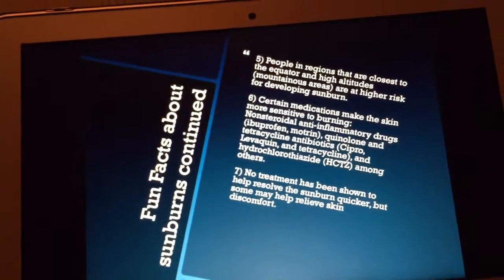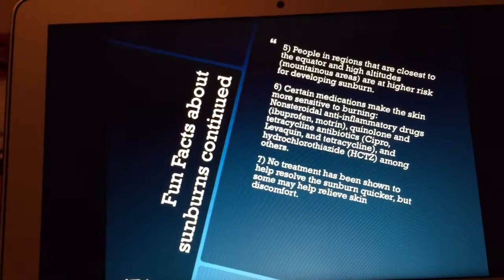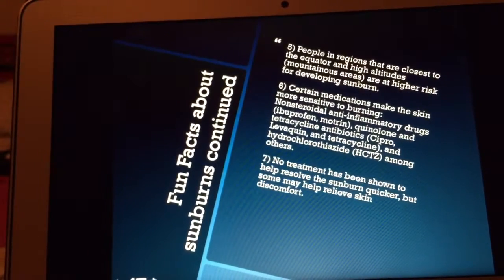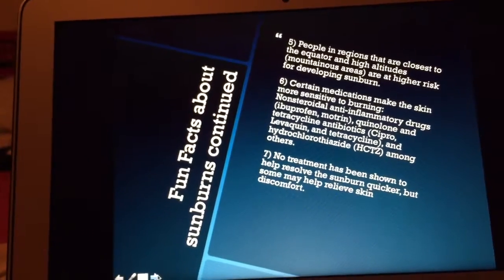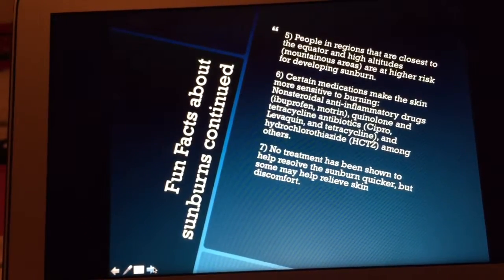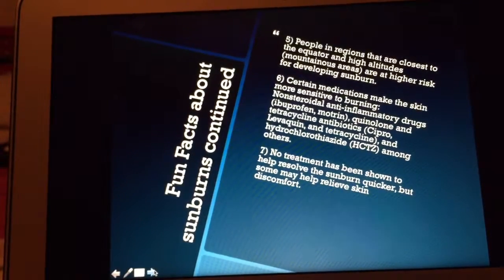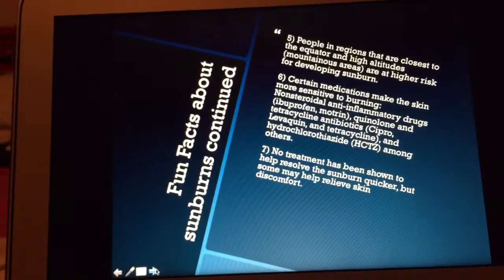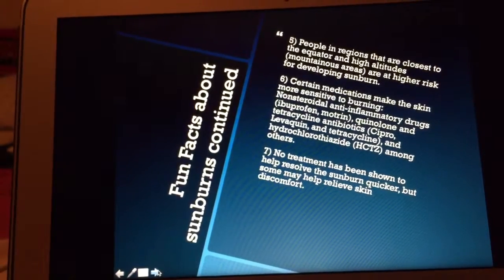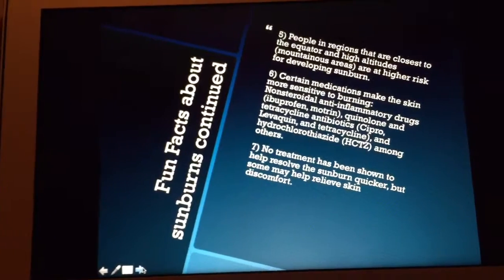Number 6 is certain medications make the skin more sensitive to burning, like non-steroidal anti-inflammatory drugs such as ibuprofen, Motrin, quinolone, and tetracycline antibiotics like Cipro, Levaquin, and tetracycline, and hydrochlorothiazide, HCTZ, among others.